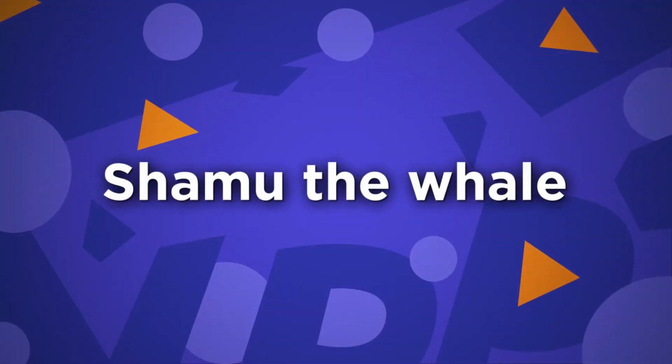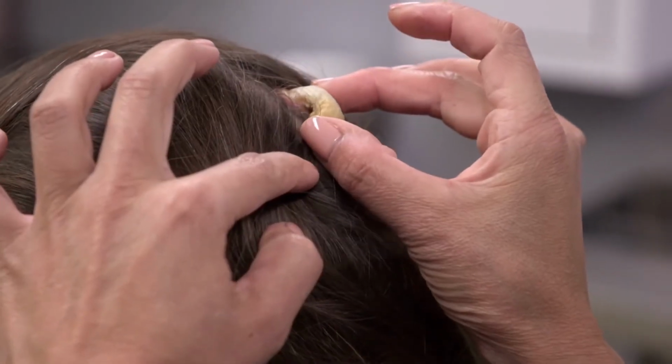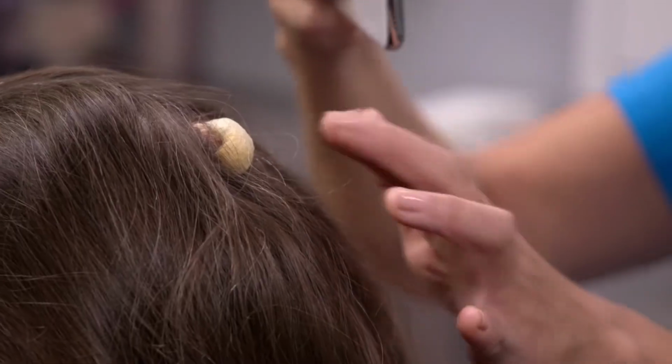Number 3. Shamu the whale. Lee shared an up-close and personal video of how she treated a patient's pillar cyst, which is a lump filled with a white-colored protein keratin. The video showed Lee draining the bloody cyst after she cut it open. As a white fluid-filled bubble came out of the hole, Lee said it reminded her of Shamu, the orca who used to perform at SeaWorld.